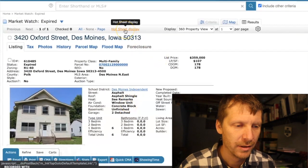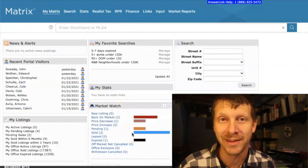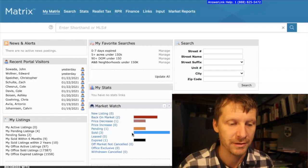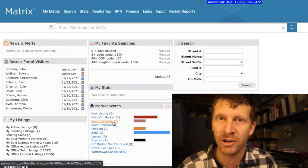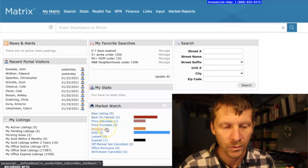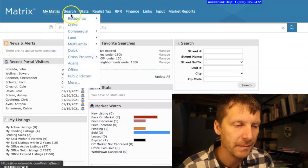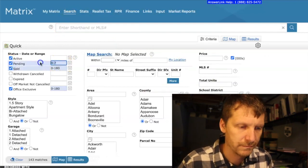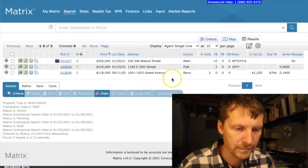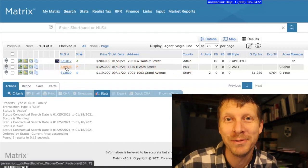Okay, enough with this property. Unfortunately or fortunately, there are no other big changes on the market right now. As you can see, new listings, there's 0 in the last 7 days, 2 back on the market, which we went over last week. Price decrease, 1, we went over this property last week. No price increases, 1 pending, which is a property we went over last week. And then 1 expired, which is the property we just went over. I am going to double check and make sure I'm not missing anything. Right. I saw Polk County, there's only 1 went pending. So essentially, this has been a very short multifamily Monday update.